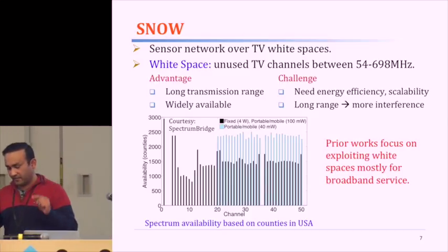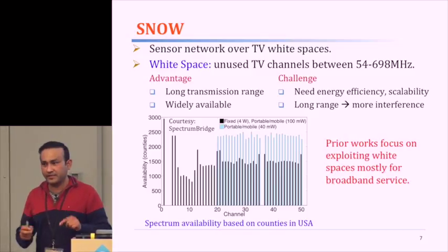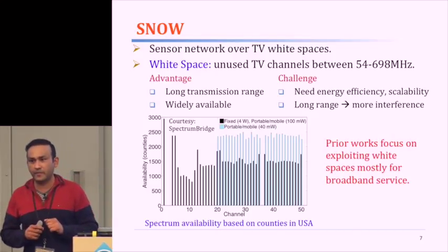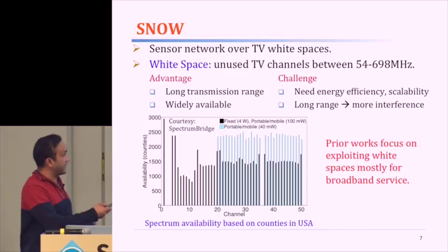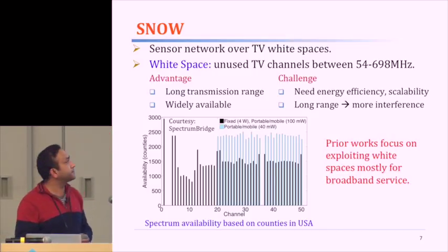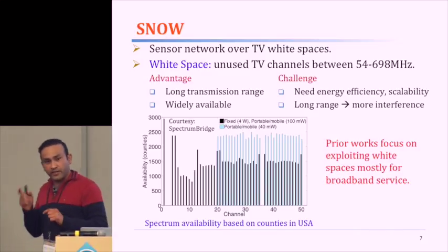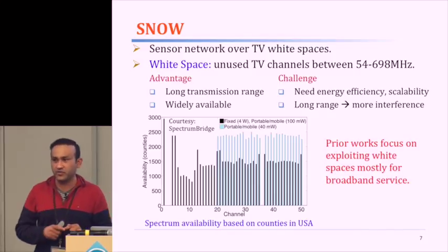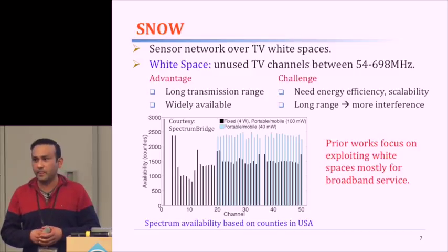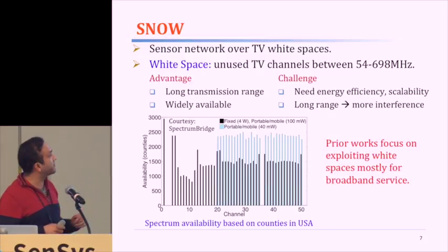White space is the free television spectrum, which means the TV band that is allocated for television broadcasters, but not locally used. Typically those bands are, for the United States, in the range between 54 and 698 megahertz. And in 2009 in the United States, the FCC gave permission to use the free TV bands as unlicensed users. And similar rules are being adopted across the world in many countries.